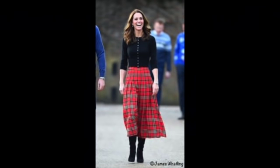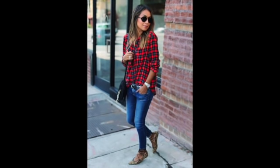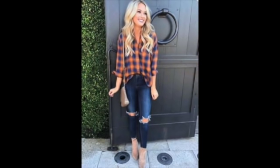So the first trend we have, makes sense that I'm sharing this one, plaid. And since I was a Catholic schoolgirl, this one is really easy for me. I love plaid. I think it's a great trend. And this is basically your traditional plaid prints, your tartan, your checks. So this is a great one. It's classic. It's kind of always going to be in style. It's definitely one that we are embracing.